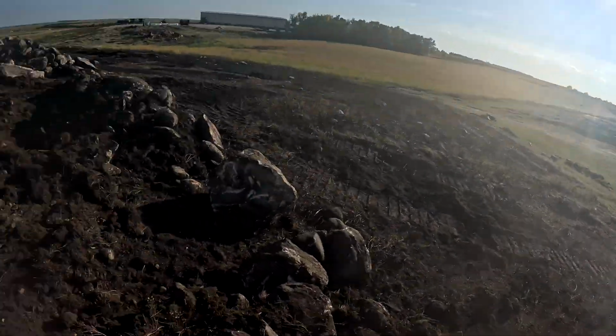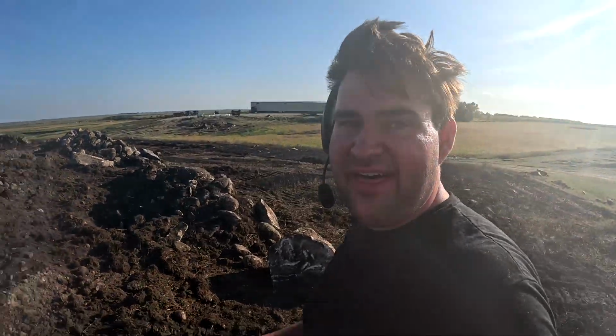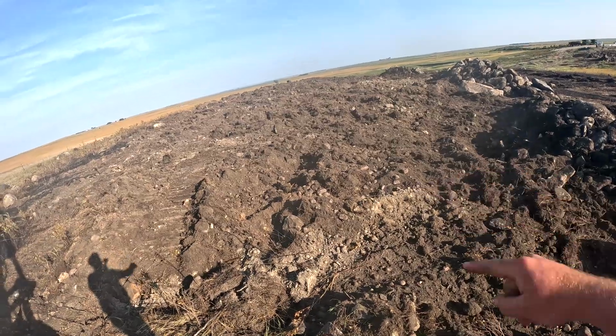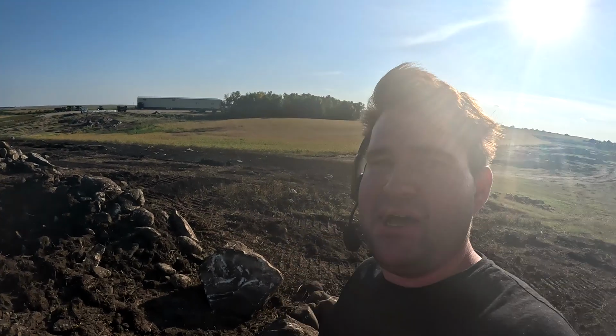Full scoops only, Cameron. Guys, I just can't believe how many rocks can come off one hill. I'm not even done yet, and I got all that off of that. I still gotta finish raking this side back into a windrow, and I'm sure there's still a lot more down under. No wonder it hasn't been farmed yet. No one wants to pick all these darn rocks.